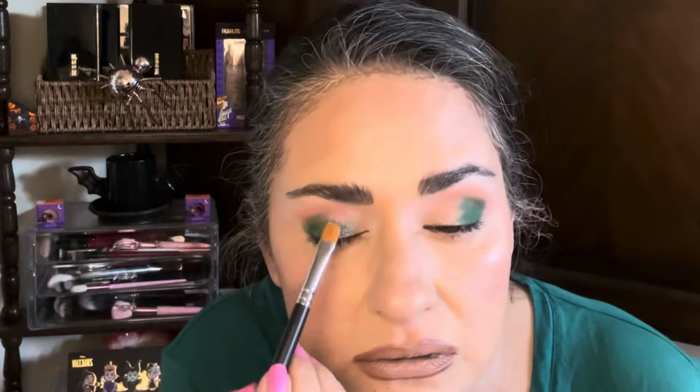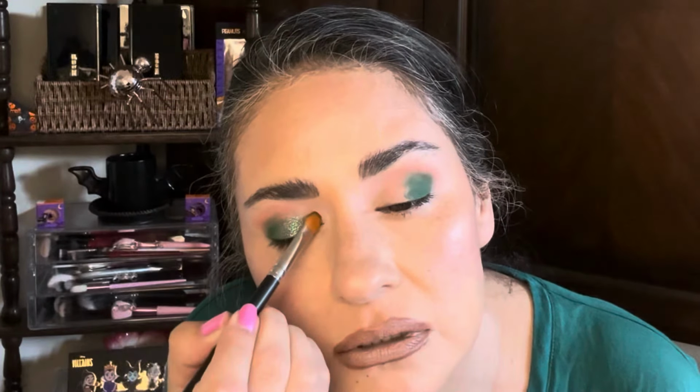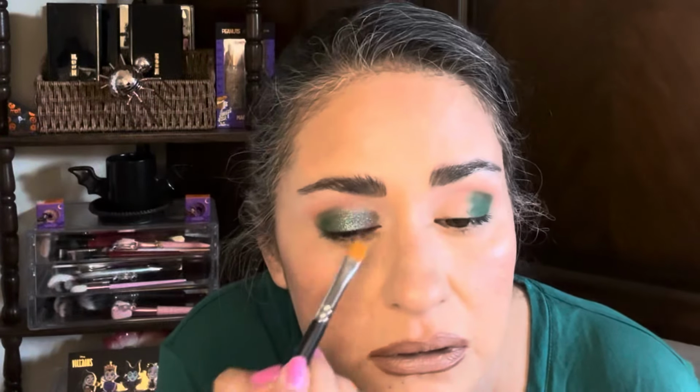Do I want to spray my brush? I'm not going to spray my brush. I'm going to take it just out of the palette and see how it goes on this MAC shader. Oh my goodness, that's beautiful. Oh, wow, that's really pretty. Oh, wow, look at that gorgeous shift.